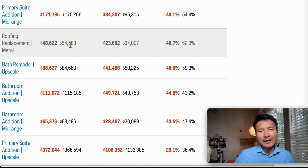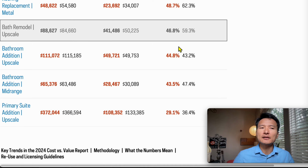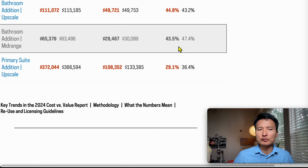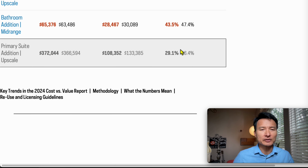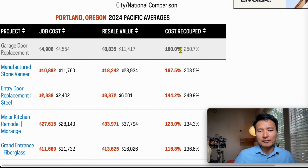Roofing replacement, metal. I like metal roofs in Oregon because they tend to do well, but they're pretty expensive and you lose money, about 50% or more. Bathroom remodel, upscale, you lose more money. Primary suite, upscale, you lose about 70%. So don't do that one unless you're going to live there for like 10 years or so. This is just to give you a comparison, more data points for you to consider.